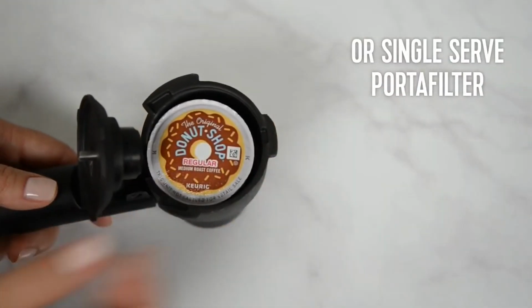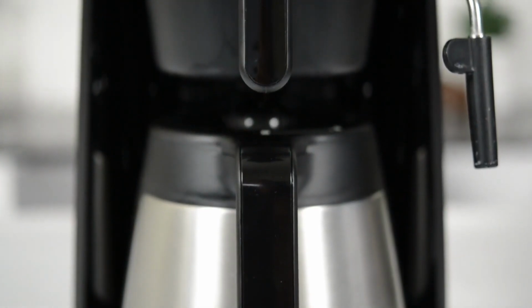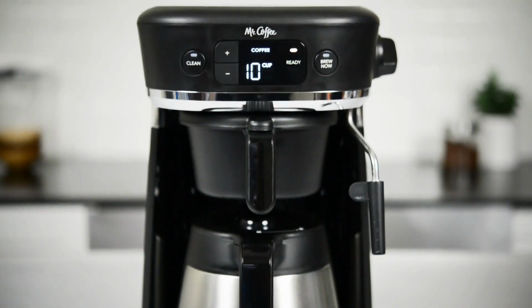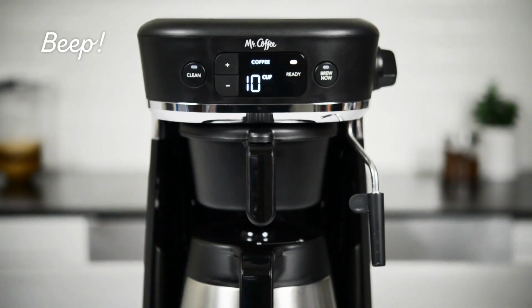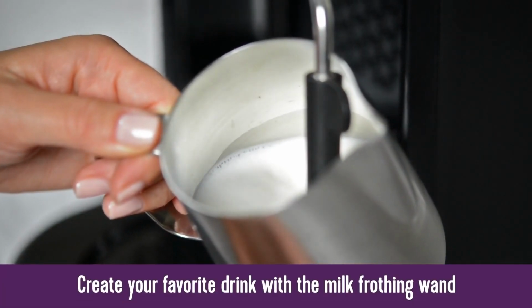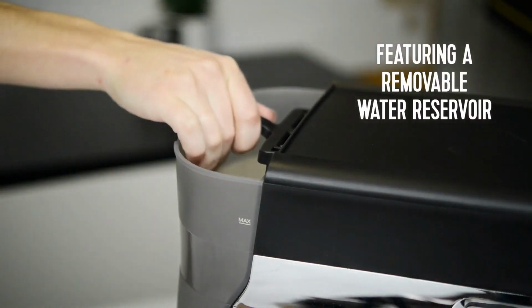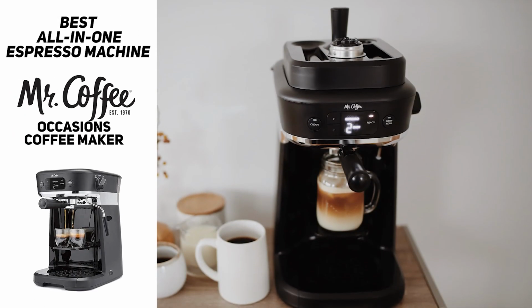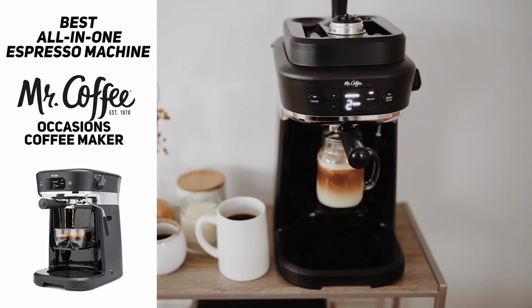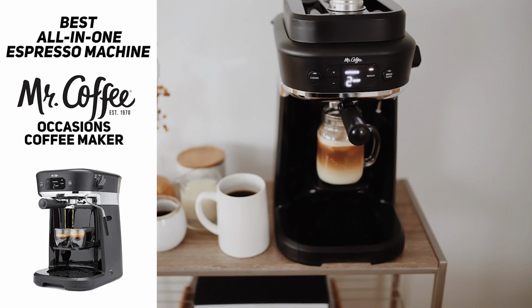And when we were testing it, the automatic espresso function produced a really nice crema. The K-cups tasted really well brewed, and the coffee was hot and had a full-bodied aroma as well as taste too. The thermal carafe kept the coffee hot for hours upon hours, and when I checked it the very next day, it was still over 100 degrees Fahrenheit, which is pretty impressive. So if you're looking for an espresso machine that does everything in the world of hot, delicious caffeine beverages, the Mr. Coffee Occasions Coffee Maker is definitely one that might do the trick for you.